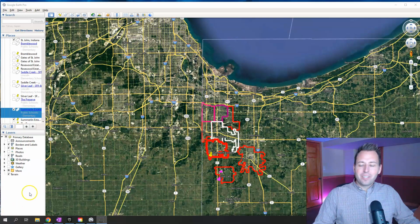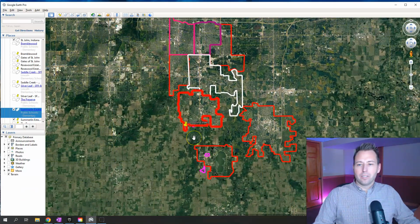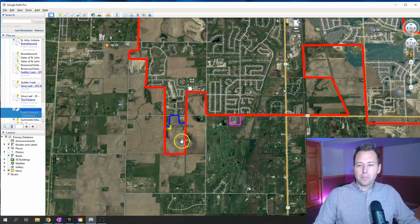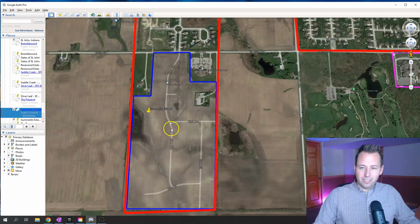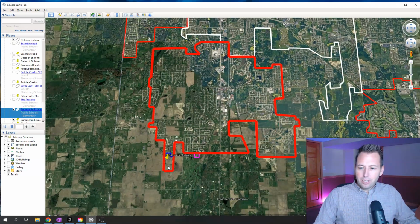All right, let's start off with getting some location information about where exactly Summerlin Estates Subdivision is. Zooming in here, this is where the subdivision is. So we are in St. John, Indiana. You can see it's a newer subdivision, so Google Earth still thinks that it's just a farm field. You can see the layout of the streets here. We'll get into some more detailed images and layout.